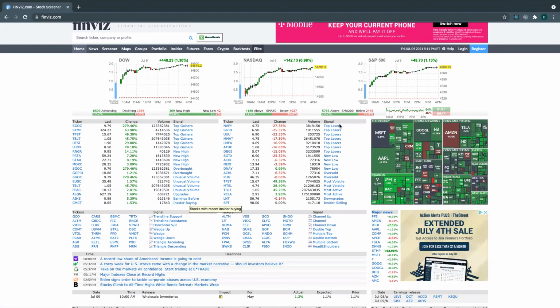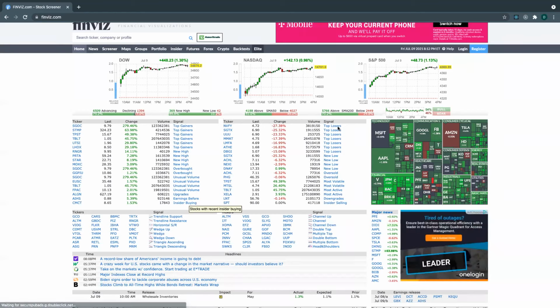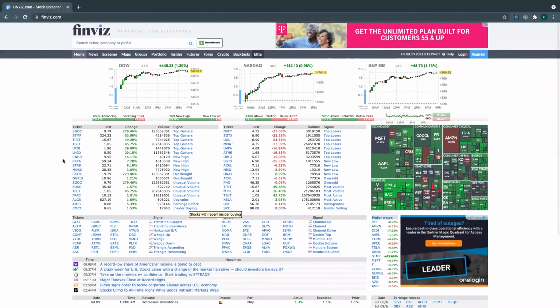On this side, you got the top losers. I'm going to get into why that's important later also. That's more for swing trading. And this session is focused on both swing trading and day trading, because I know that not everybody has the capital required to do day trading, unless you're in like the Bahamas or somewhere like that. Even then, it's risky. But so, this is the first page you look at for stocks, especially when the market opens.